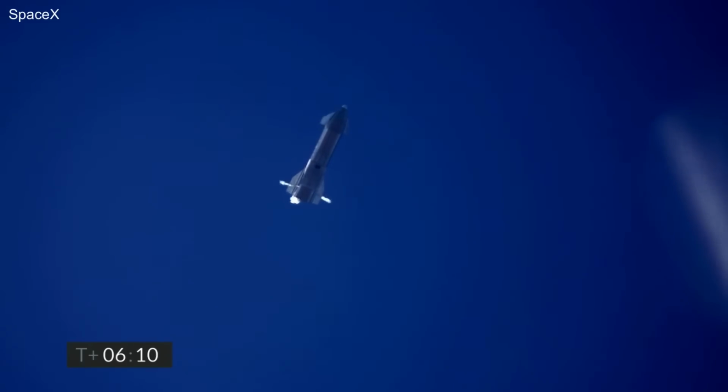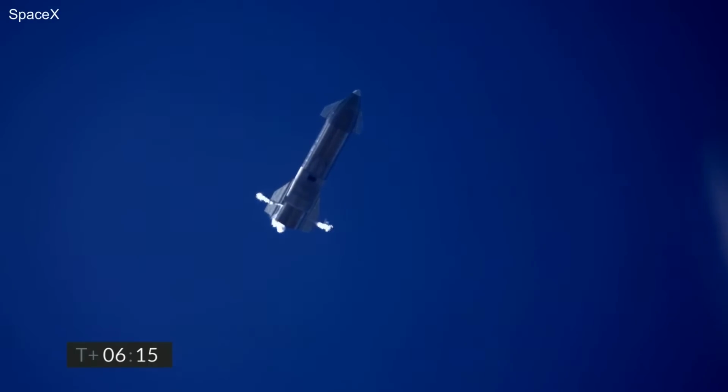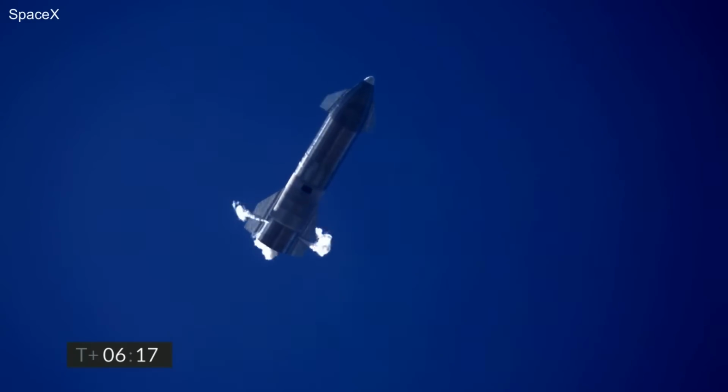Minutes 10 seconds into flight, we're down beneath 1.5 kilometers. We're preparing to restart 2 engines, flip the vehicle vertical, then transition to 1 engine for the landing burn.